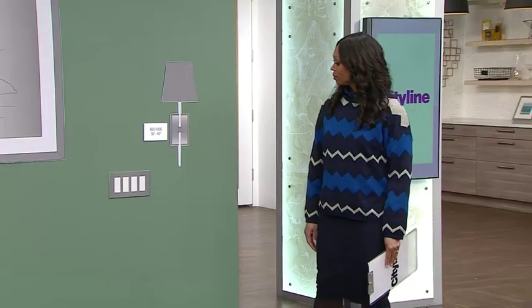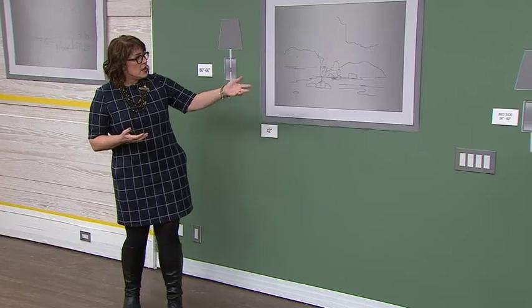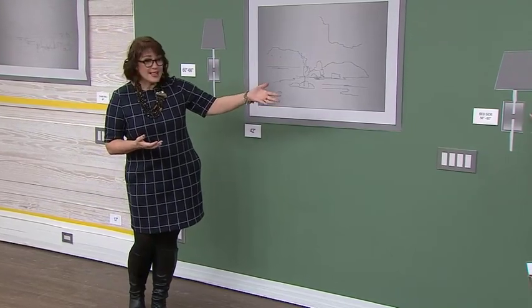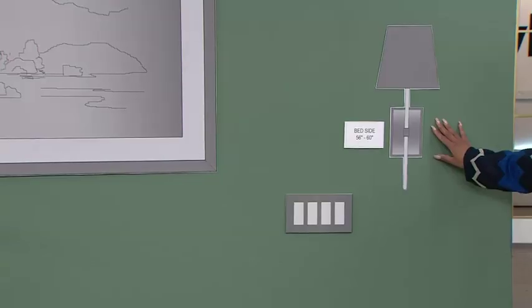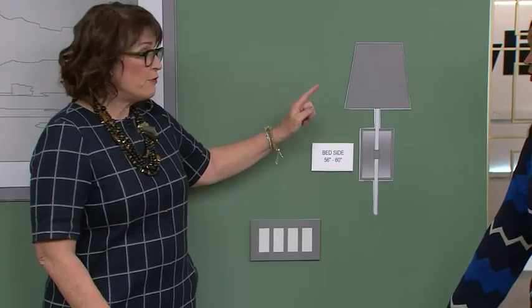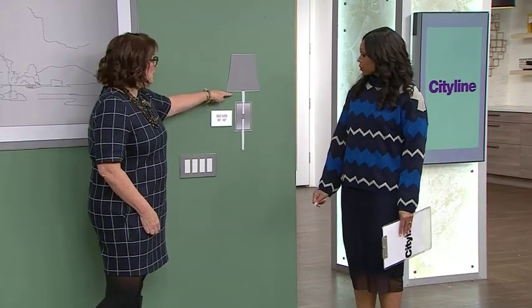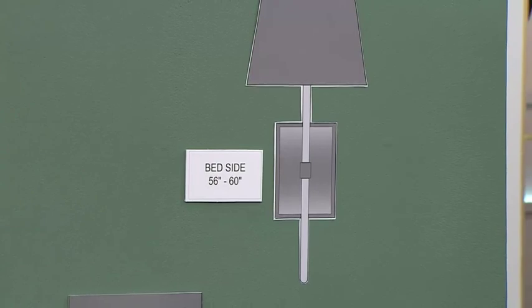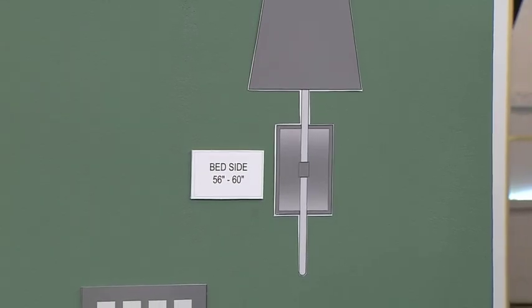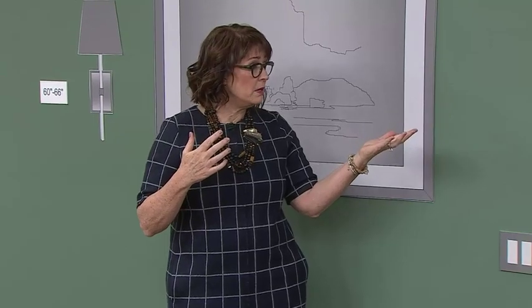Light switches are often around 48 inches. That's typical. So if you buy a condo with 8-foot ceilings, the light switches are going to be around 48 inches. Okay. If you have a sconce bedside, that's going to be anywhere between 56 and 60 inches. What's important here? From the baseboard or from the ground? From the floor. Always from the floor. Okay. What's important with something like this is you want to make sure the bottom of the light fixture is level with your eyes when you're sitting up in bed. That way you're not looking up into a bulb. Oh, I see. Okay.